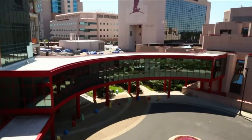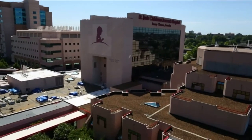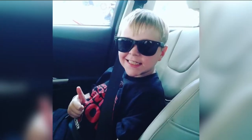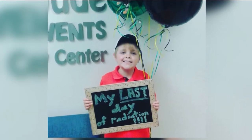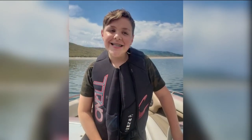"Oh gosh, I met a lot of people. Too many to count." Jack was blown away by the size of St. Jude. He says it's really impressive. "I think it's amazing, like how big the campus was there." By the end of 2016, Jack's tumor had shrunk so much it was barely visible on the MRI. And since then, there has been no tumor growth, which is miraculous with such an aggressive tumor.